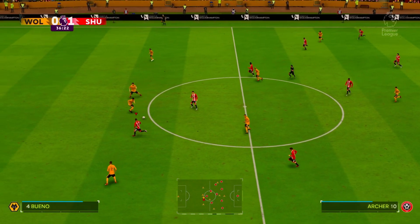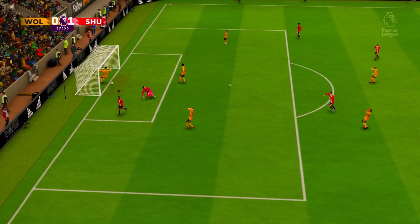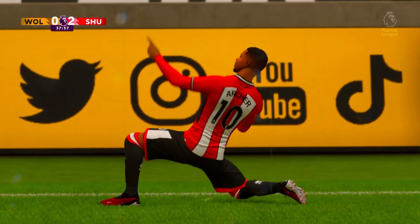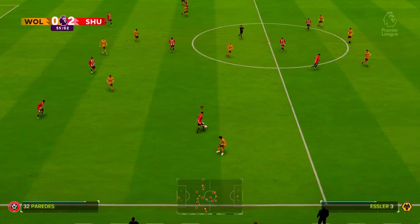Jefferson gets up above his man. Luca rolls it through the gap to Cameron. Has he got the finish for a second time? Yes, he does. And that is much more like it from the Archer. Pull out that trademark celebration, my boy. And he's just finding form at the right time of the season.